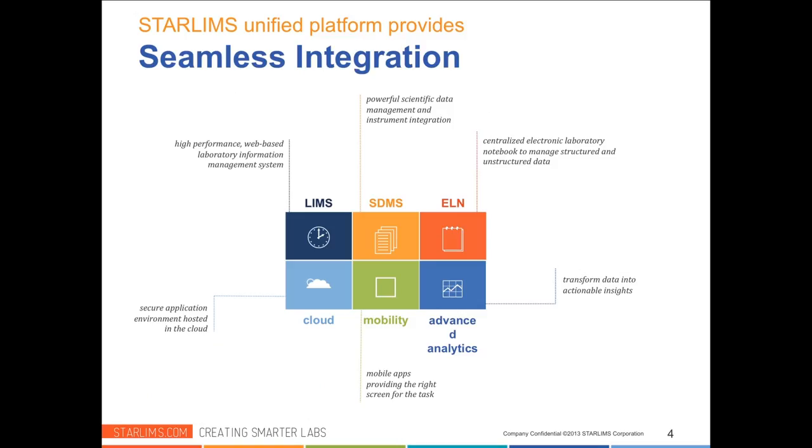At STARLIMS, we offer a portfolio of software solutions for laboratories which are seamlessly integrated through our unified platform. Our key offering is a scalable, completely web-based LIMS. We also offer our STARLIMS SDMS, which is a powerful scientific data management and instrument integration system seamlessly integrated with STARLIMS. Our ELN product offers a centralized electronic laboratory notebook to manage both structured and unstructured data in an Excel-like flexible canvas. And this year we launched our cloud offering, which allows our customers to utilize STARLIMS to securely host their LIMS in the cloud and purchase LIMS on a subscription basis.